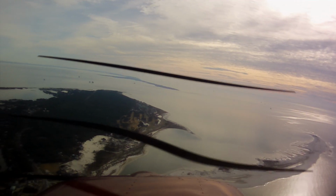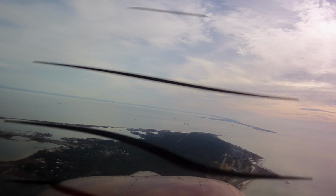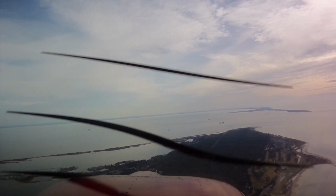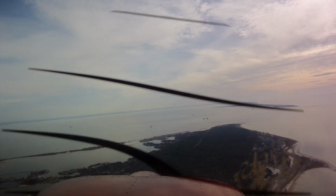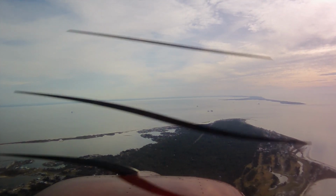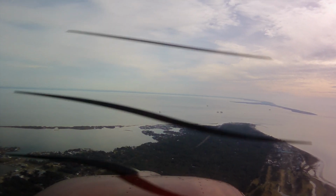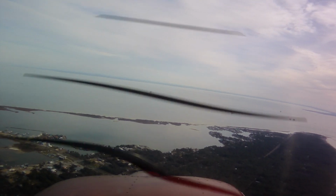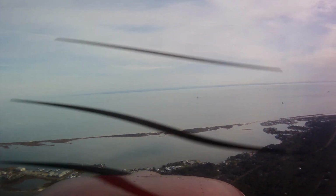Traffic, Skyhawk 2 Echo Alpha turning crosswind on runway 26. This is going to be fun. Got water on all three sides of the runway. Naming that traffic, Skyhawk 2 Echo Alpha, starting downwind on runway 26.